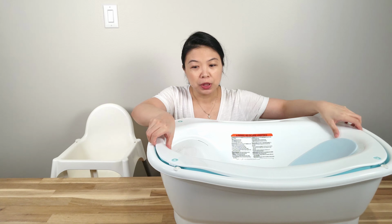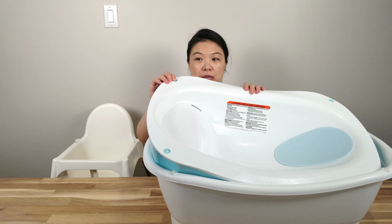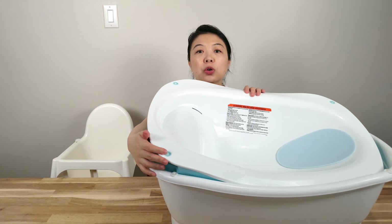use the bathtub. The only caveat that I don't really like about the bathtub is if I try to attach this onto the blue base, it's really hard to attach it. I had to attach it in one corner and match it with the other corner and then try to press on this side, but it's really hard. That's the only thing that I don't like about the bathtub. But other than that, I've been able to use it through the different stages for the baby.